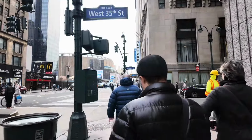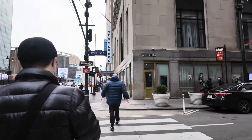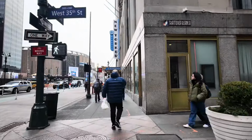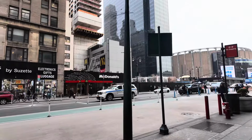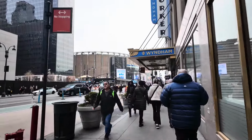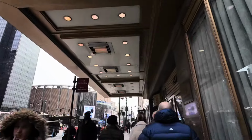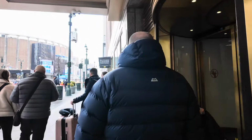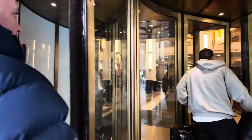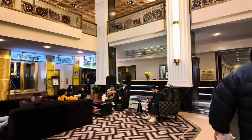There we are, guys. The New Yorker. Right next to Madison Square Garden. Like you say, McDonald's is there, and the New York bagel place we love is just literally about 8 minutes walk, just up there. I'll film going in, show you what the inside of the hotel is like. Constant people checking in. Gotta get my card out, so have you got yours?